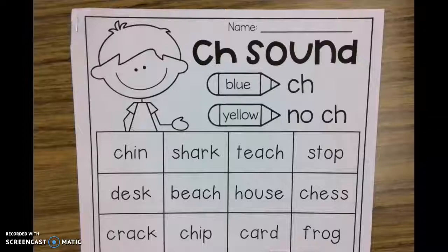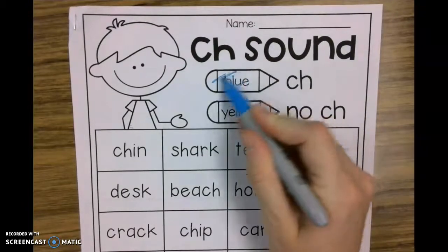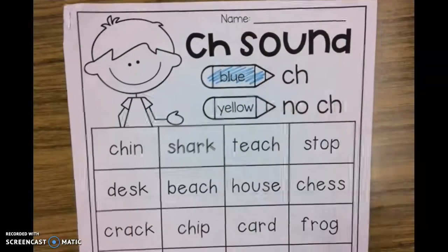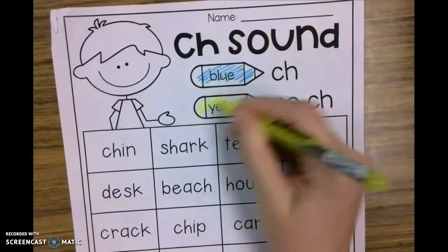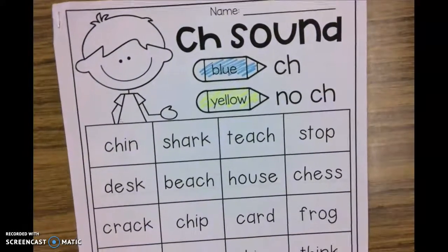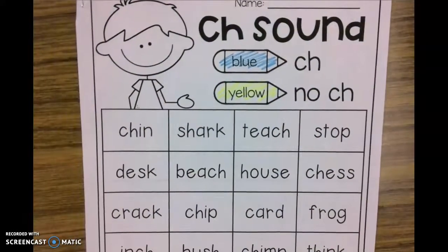First graders, welcome back. Okay, so for your activity today, we are looking at the ch sound. Anything that has a ch will be blue, and anything that does not have a ch will be yellow. So let's look at the top line. We'll do that with you.